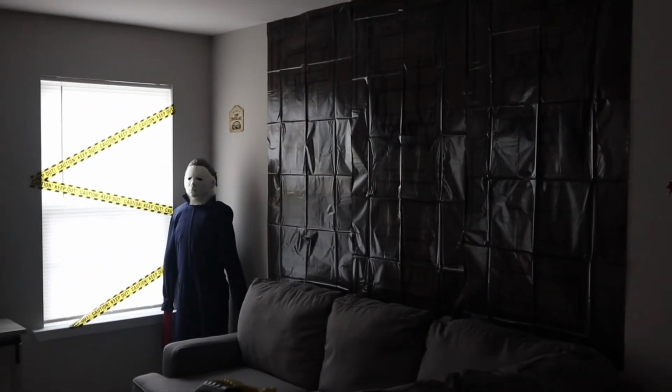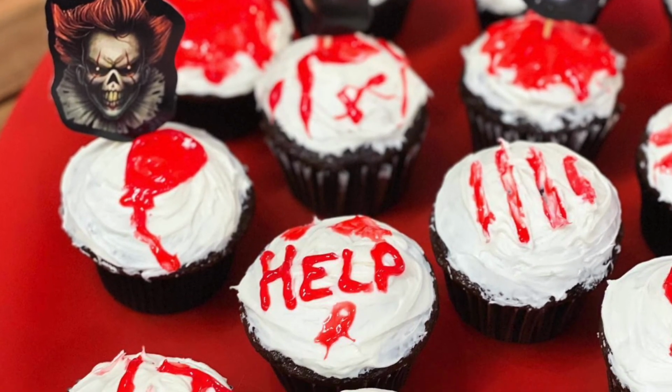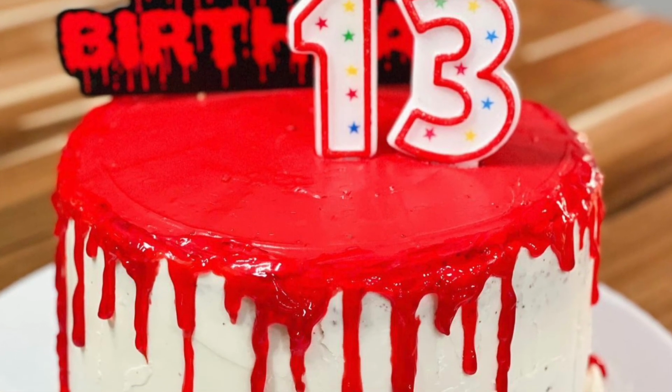You guys will have to let me know what your favorite part of the decorations were, but before I let you go, I wanted to share the cupcakes and the cake that I made. These were super fun to make, and my son really loved them.